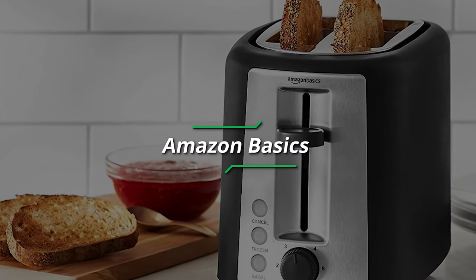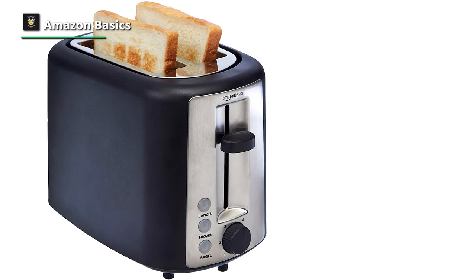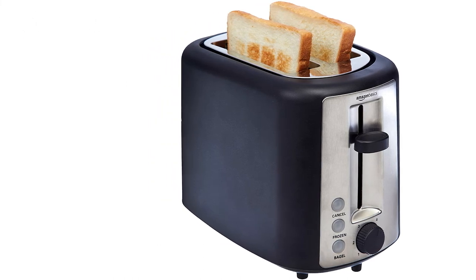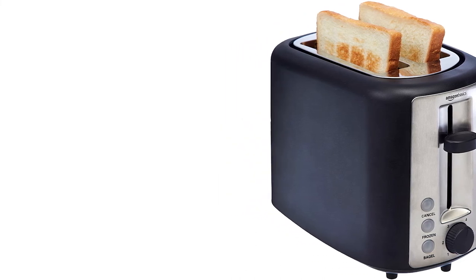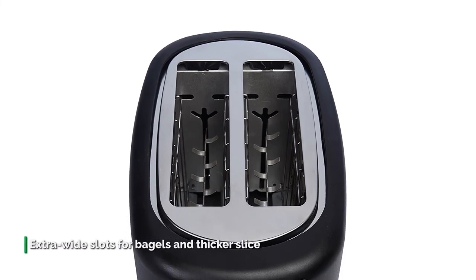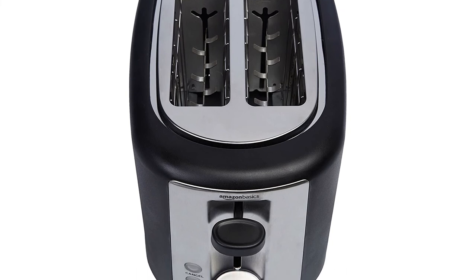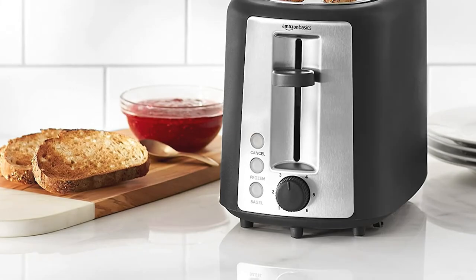Number 6. Amazon Basics. The Amazon Basics 2-slice toaster is a toaster that meets all your wants and needs without breaking your budget. It's sleek and reliable, so it looks good on your counter and cooks your food perfectly day after day. This is a 2-slice toaster and makes for a perfect addition to any kitchen counter. The Amazon Basics 2-slice extra wide slot toaster is a stylish yet economical 2-slice toaster from Amazon. This is an ideal choice for anyone looking for a compact toaster that's easy to use and one that doesn't take up too much counter space.